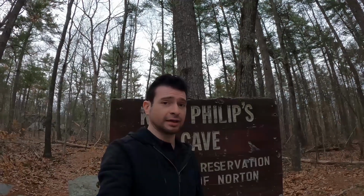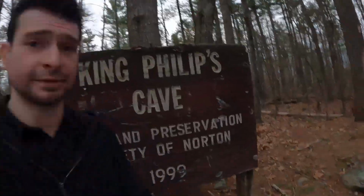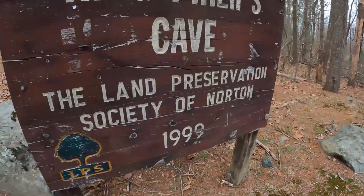I think most specifically 1678. And they say he hid out here to avoid being killed by the colonists. Eventually he was killed by the colonists down in Bristol, Rhode Island, near Colt State Park. But this park right here was turned into a reservation in 1999.